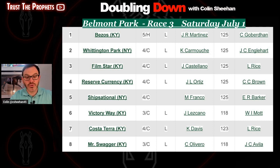Why did I go with the 3? I think the 3 has shown really good late speed while also being able to maintain a more forwardly placed tactical position. You get Javier Castellano for Linda Rice. This will be the 3rd race at Belmont this year. Has 2 seconds. The speed figures fit for me. Certainly one I don't want to leave off my ticket.